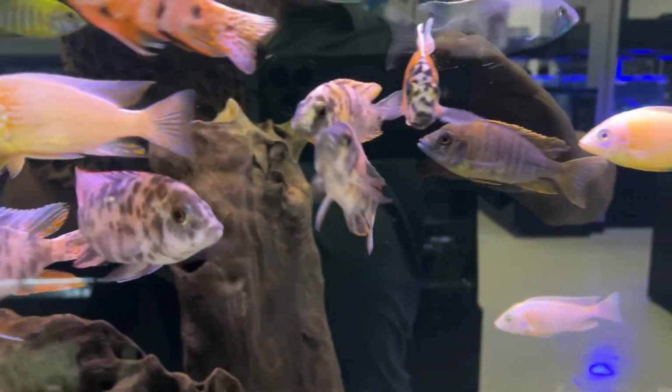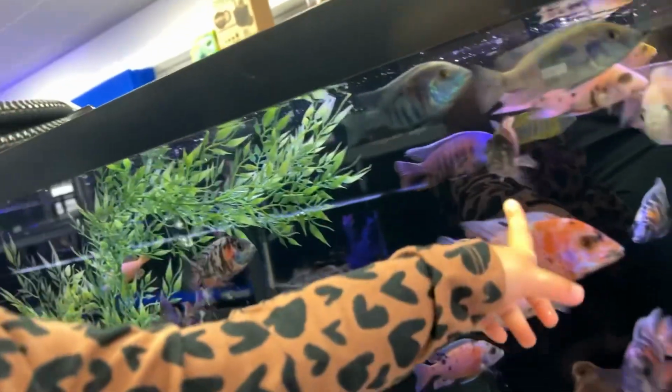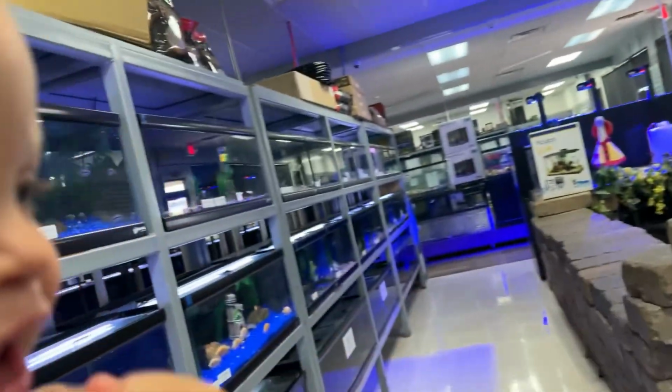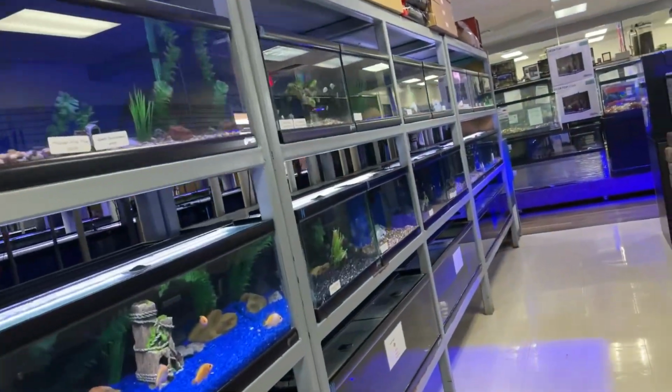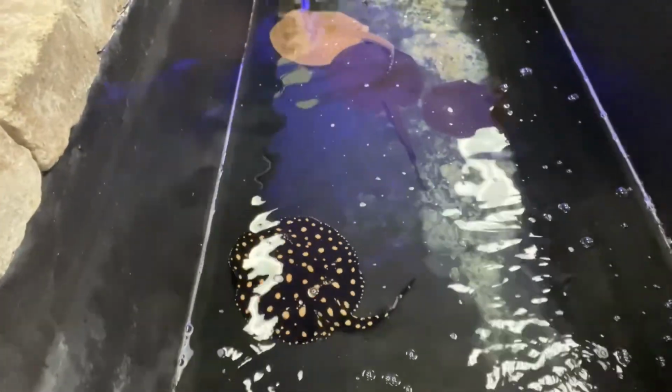They do have some cichlids. And for some reason, my granddaughter was calling them all Buddy. Hi, Buddy. Hi, Buddy. We, of course, had to stop by the Ray exhibit, one of my favorite exhibits at this shop.